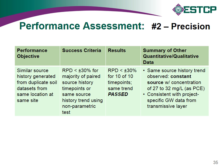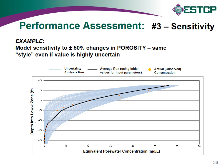Okay, so we got our chart from our actual original demo plan, looking at this performance objective. Can you get these same data from doing it twice? Do we get this RPD less than 30%? We passed, all 10 out of 10, right? Yeah. So it seemed like this worked, and this precision, we passed that test. Okay, next, performance assessment number 3, sensitivity.